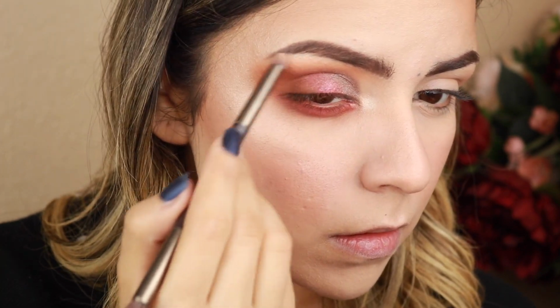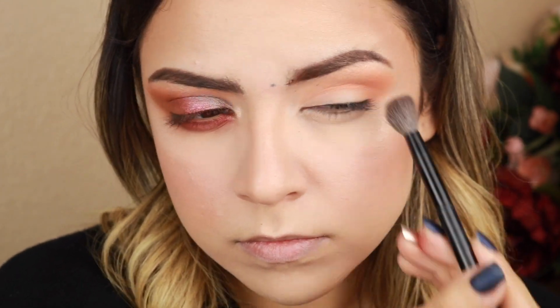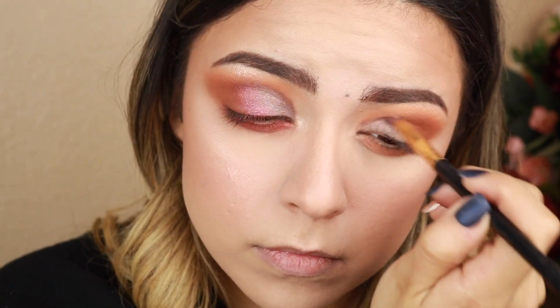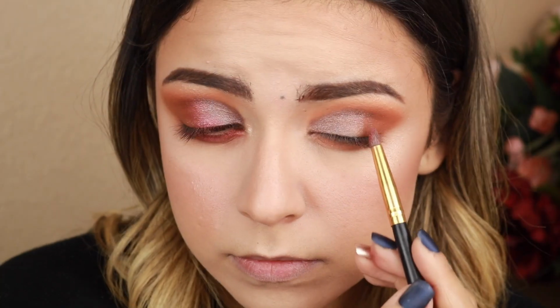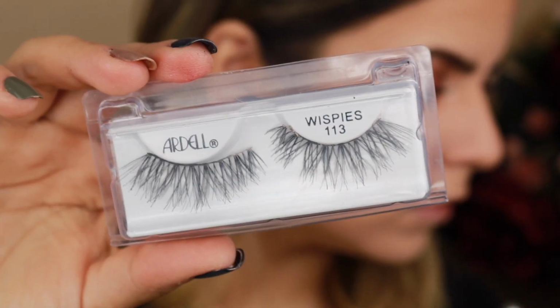Then for the inner corners, I went in with the highlight that I'm wearing on my skin. It wasn't a shade in this palette, just to kind of lift the brow and just bring some light into that inner corner. And then I repeated the same process on the other eye. And then after the eyes were done, I finished off the eye look with some mascara and some falsies.